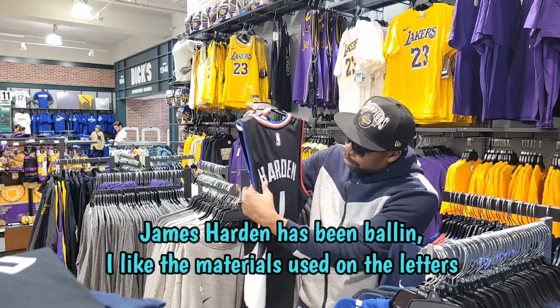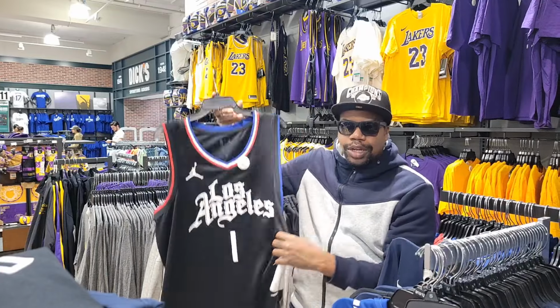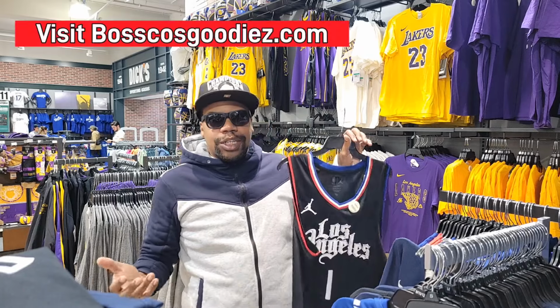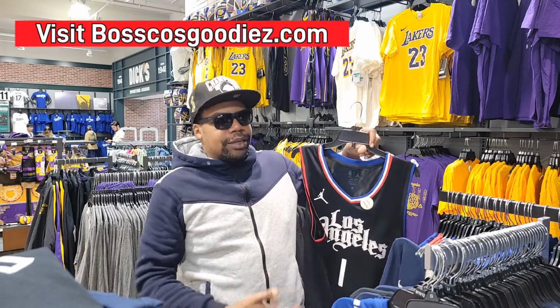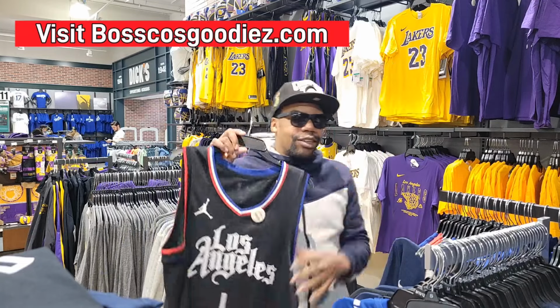James Harden's been balling. I like the materials in here. Like, the numbers are kind of shiny. Now, the jersey's pretty dope, but we got to wait for it to go down a little bit in price. I'm not trying to pay full retail. You guys know we find things at the outlets at Burlington and Ross for much cheaper than this, but this is definitely dope to see.